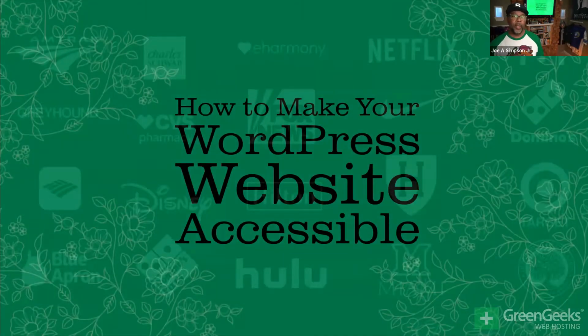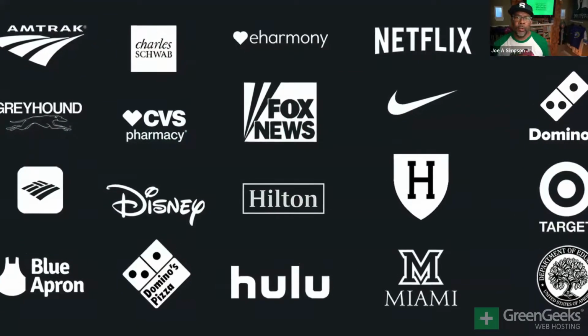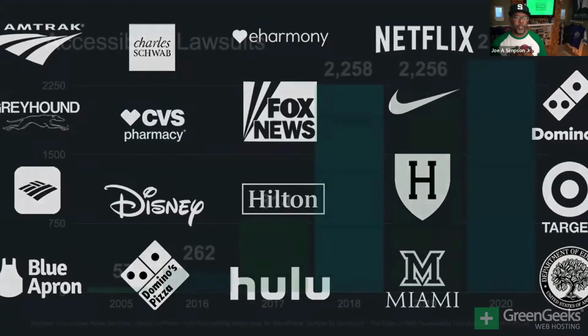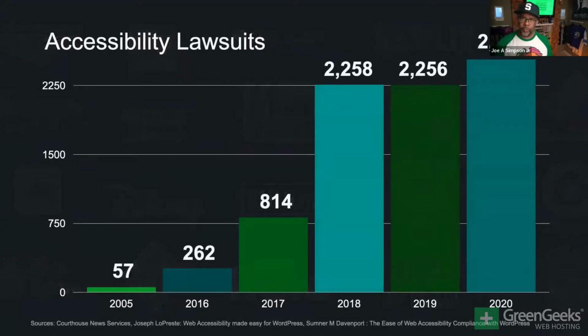Today, I want to present how to make your WordPress website accessible. I always start with a few slides like this. And what I'm going to do is talk to you about some numbers at the beginning, do a little bit of interactive work, share a little bit, and then at the end, hopefully have you on board, have you as an advocate, show you why it's important for you to make things accessible.